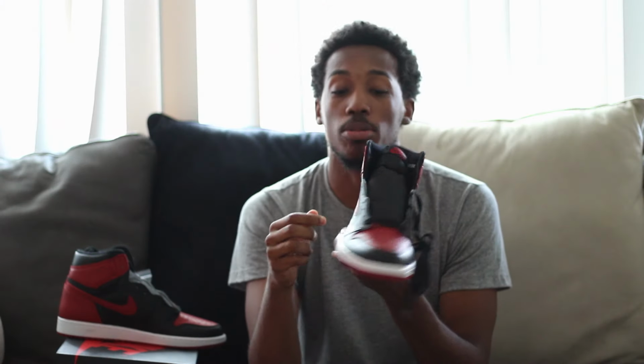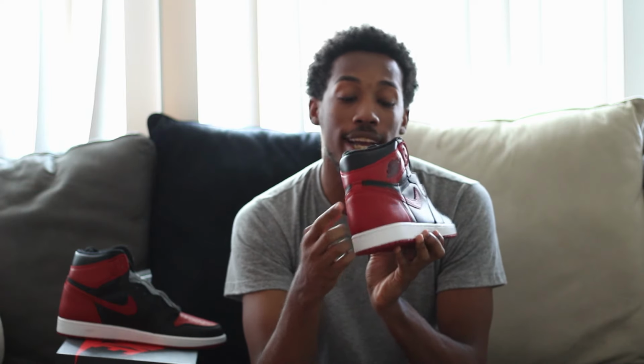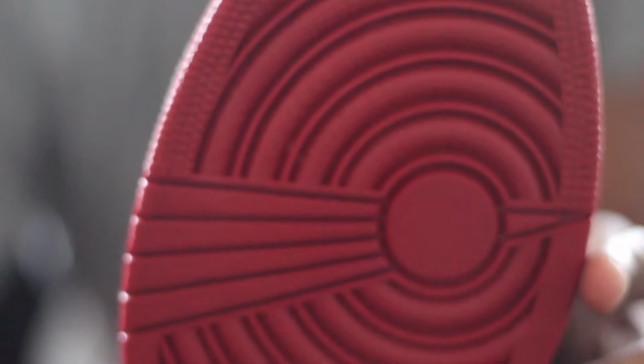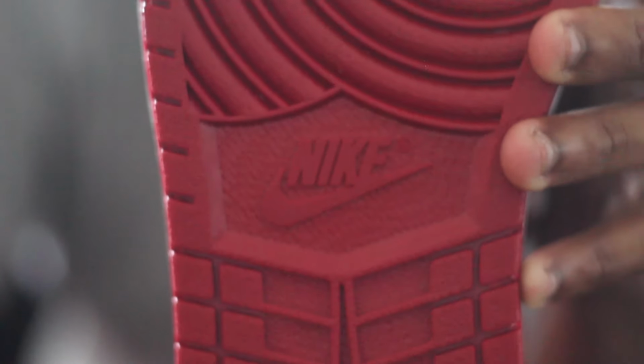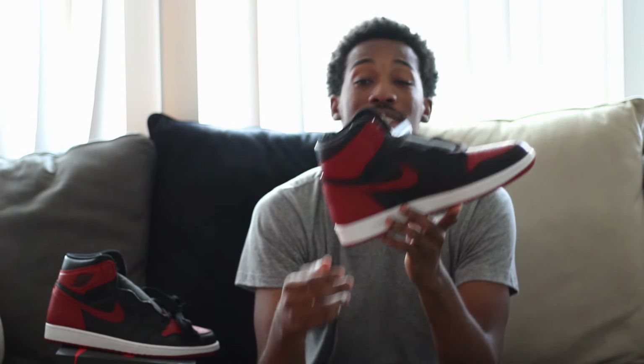A couple of things to look out for if you're looking at fake pairs: the size of the swoosh on the outside here. It should get really skinny as you go to the back. Also, make sure you look out for widow's peaks here on the toe and here on the back. Looking at the sole, of course, it's just that varsity red as opposed to the true red on the 2013 pair. As we look at the left shoe, pretty much the same.